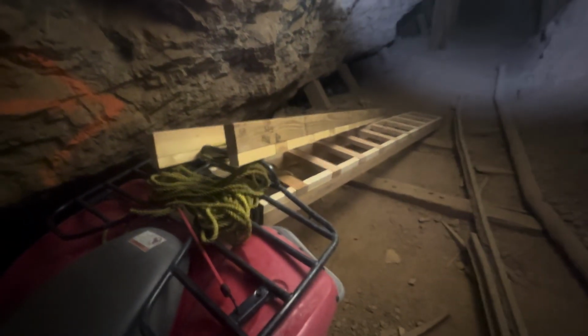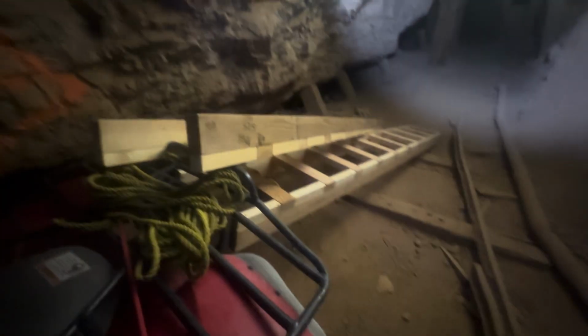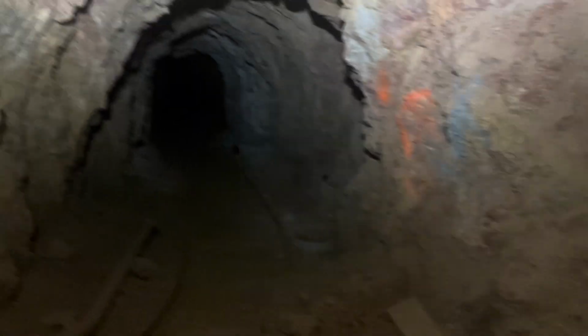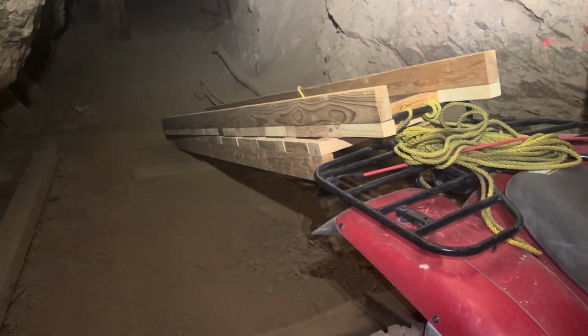We got my ladders back in, or at least a couple of them. I gotta hitch these guys and go get some more. So there's the first two sections brought back in. Faithful steed, and these second two sections.